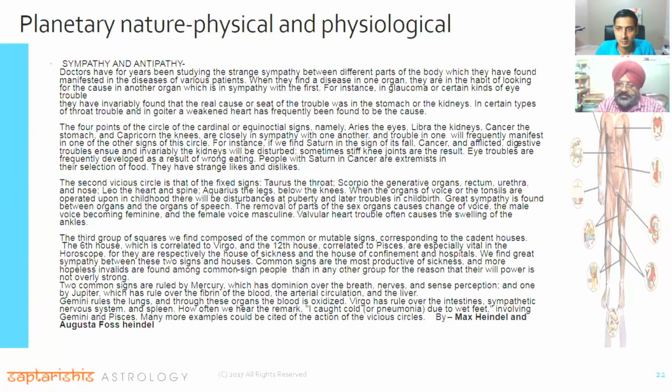They have explained it as per the 4 points of the circle. This is a Western view basically. The 4 points of the circle, the cardinal signs, mainly Aries, the eyes, Libra, the kidneys, Cancer, the stomach, Capricorn, the knees, are closely in sympathy with each other. These signs are closely related to each other, and trouble in one can frequently manifest in one or the other signs of the circle.